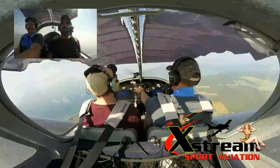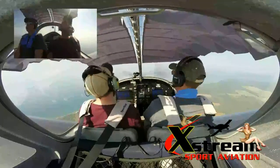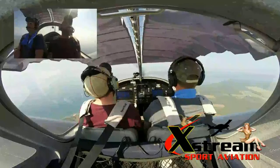Stopped in the Collingwood area. This is India Juliet Oscar. We're at 3,500 feet over Collingwood, northwest bound towards Blue Mountain.